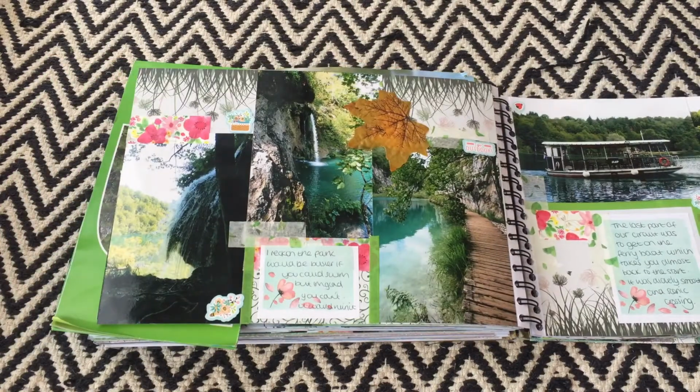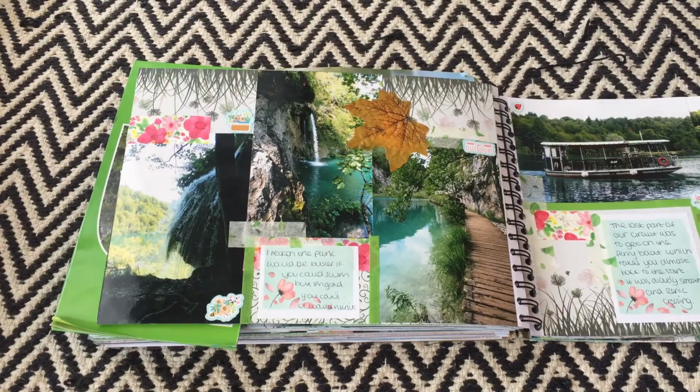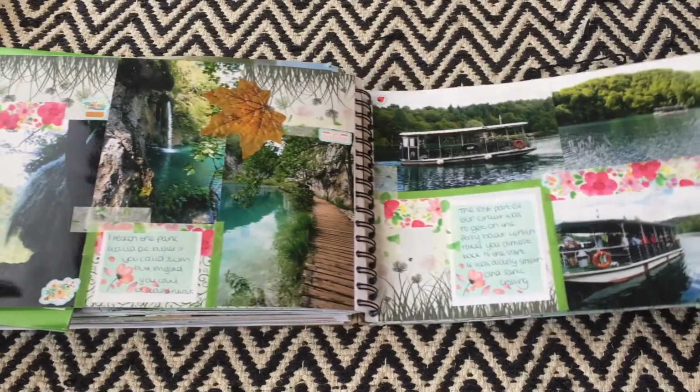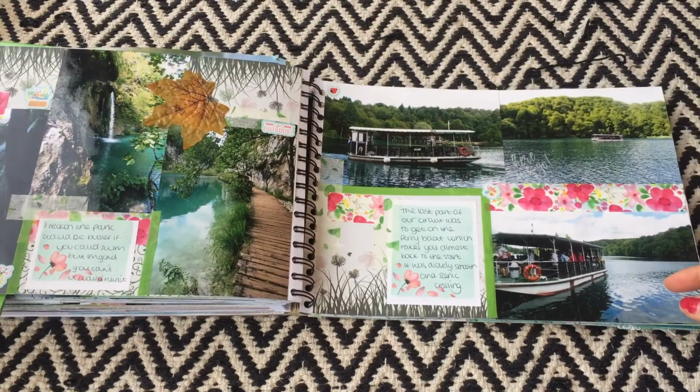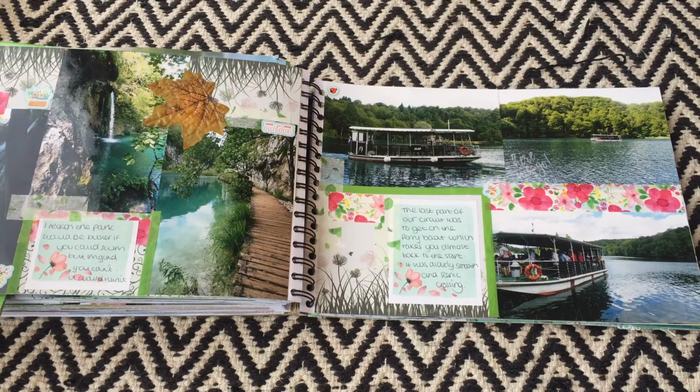So just some more photos of the waterfalls. I think they used to be able to swim, but they banned it obviously because it just got so busy. But I'm glad they did, because it would be absolutely heaving and you wouldn't get anyone out of it. It would just ruin it, I think.